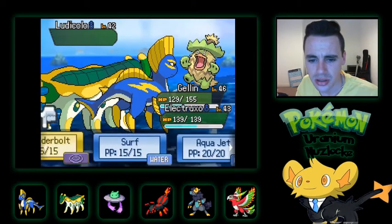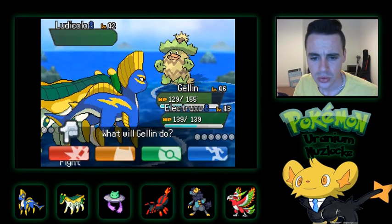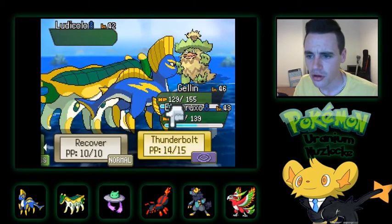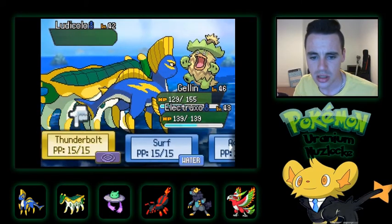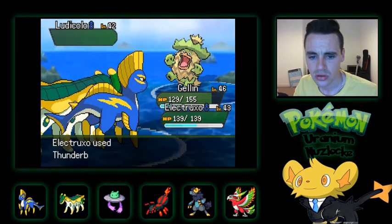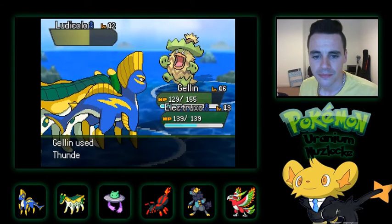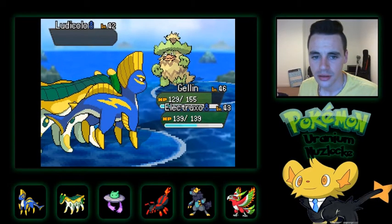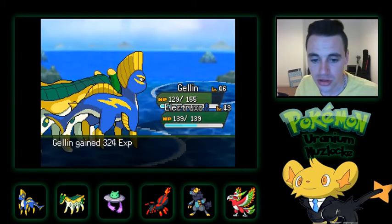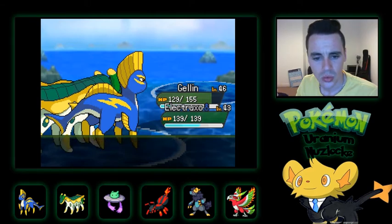Oh, but I don't really know how to take this guy down. I have not thought this through. Okay, maybe two Thunderbolts. It's not gonna be super effective. Oh, cool. Electruxor is apparently stronger than Jelly. S51 grew to level 30 something?